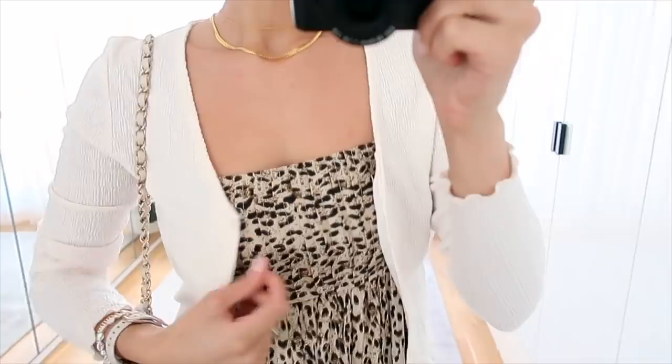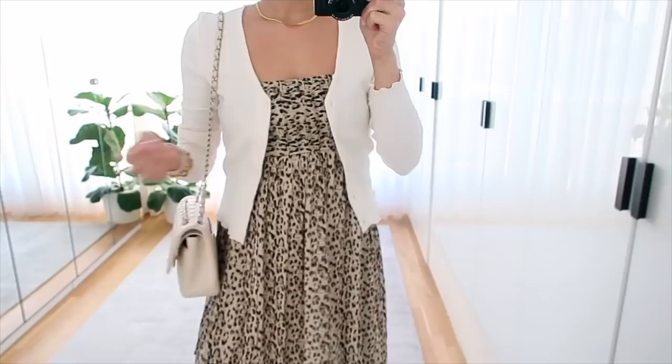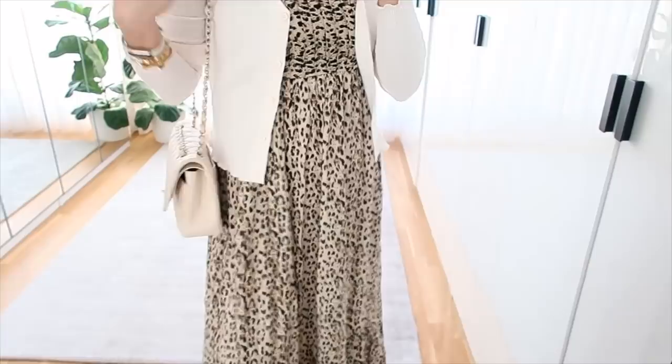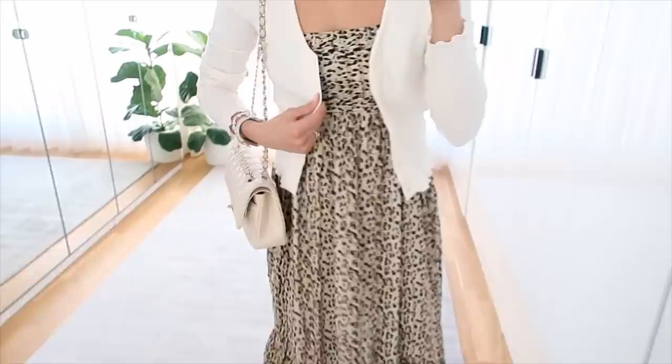Okay, I just put on the beige one to show you guys what it would look like, but I think these are great for evenings if you are going to be sitting somewhere that is maybe air conditioned, or it just gets a bit chilly at night, but you still wanna wear a pretty dress. Or if you want to wear this in early spring and you just need to layer something on top of a dress like this, I love cardigans like this.